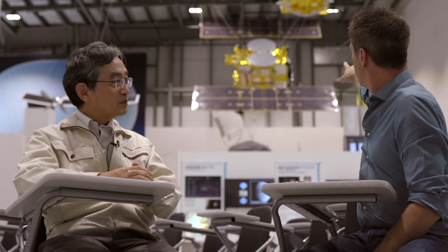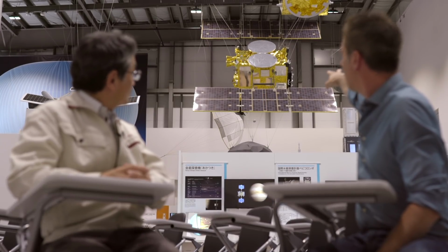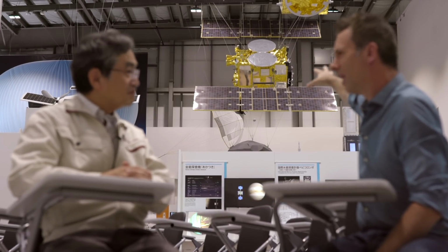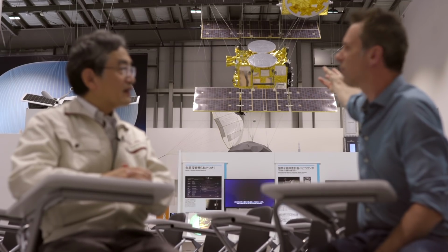Now, that's a model of Hayabusa II there. Right. It looks very delicate to me, and you're going to try and land that on an asteroid. What are the risks, and what's the most risky part of this?